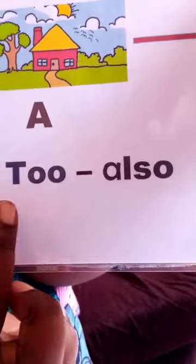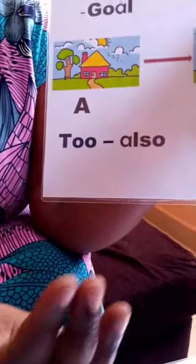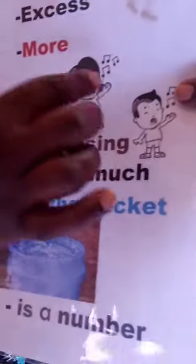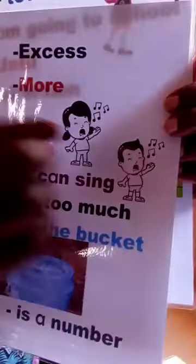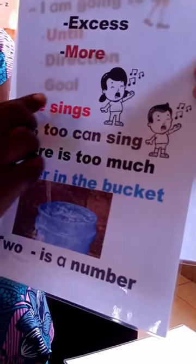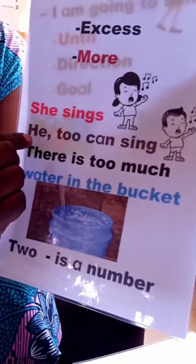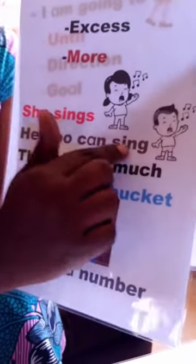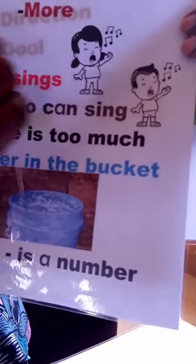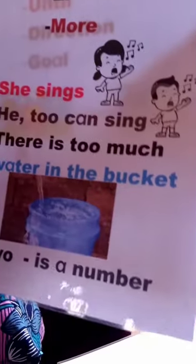Break the sound. T-O-O. Too. It means also. For example, in a sentence, this girl is singing. This boy is singing. So we can say she sings. This girl sings. Also, we can say he too can sing. He is a boy. She is a girl. So the girl can sing, and he too, this boy, can sing.